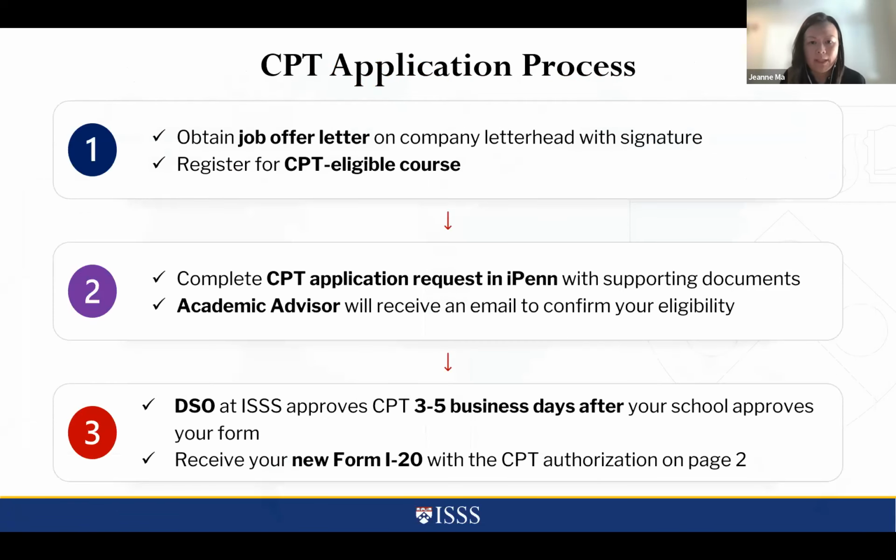All right. So, the CPT application process. Once you have secured a job offer from a company, you want to make sure that you receive an offer letter on the company's letterhead with signature. Then you work with your academic advisor on determining the CPT course that you need to register for this experience. Once you have the course registered, you then go into iPen and submit a CPT application request. Once it's submitted, you will go to your academic advisor first for review and approval, and then you will come to ISSS for final approval.